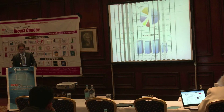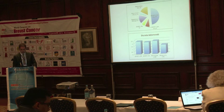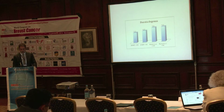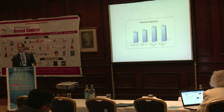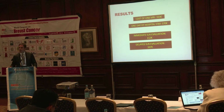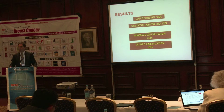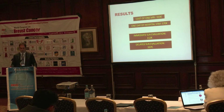These are our examinations. This is the duration of the operations in hours, and this is the duration of the hospital stay divided into the 4 possible operations. This means breast conservative surgery with or without sentinel lymph node biopsy, and mastectomy with or without sentinel lymph node biopsy. Our results then. One MRI in Italy costs the National Health System 323 euros. This means the cost of the machine, the cost of the time we use it, the cost of the personnel who works there, and so on.